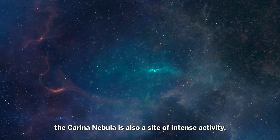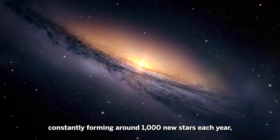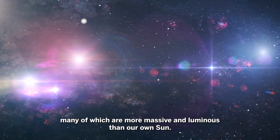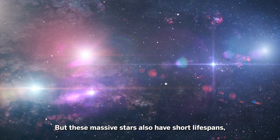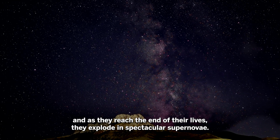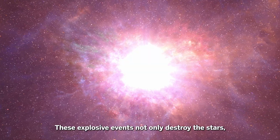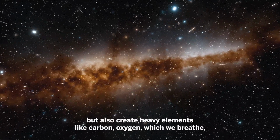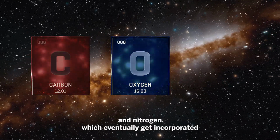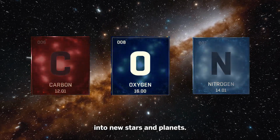The Carina Nebula is also a site of intense activity, constantly forming around 1,000 new stars each year, many of which are more massive and luminous than our own sun. But these massive stars also have short lifespans, and as they reach the end of their lives, they explode in spectacular supernovae. These explosive events not only destroy the stars, but also create heavy elements like carbon, oxygen, which we breathe, and nitrogen, which eventually get incorporated into new stars and planets.